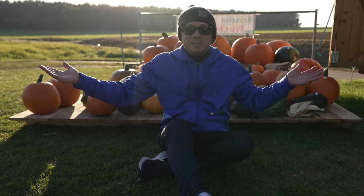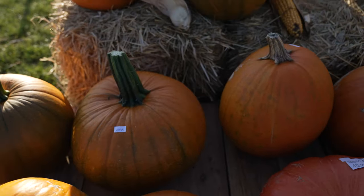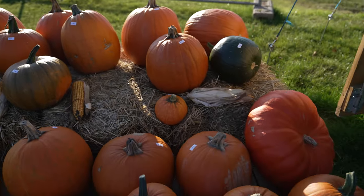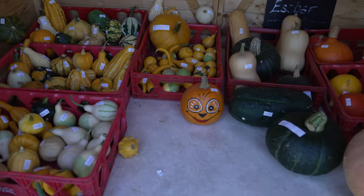Today I'm at the German pumpkin patch where they have a wide selection of fresh pumpkins. So many pumpkins to choose from. Their prices range anywhere from 3 euros and up. A lot of pumpkins. And they also have a cute shed over here for you to choose from.